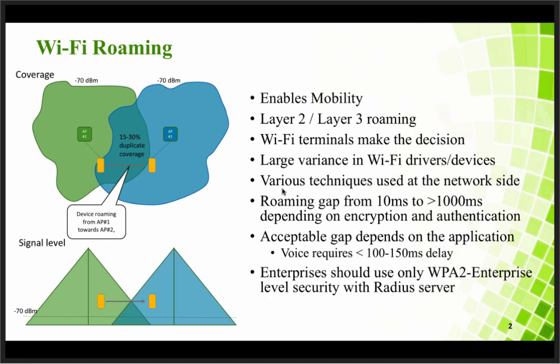Different drivers and different Wi-Fi chipsets behave differently. So to counteract that, on the network side there are a number of techniques used to help with roaming, and we will get into that in a moment. Overall, the challenge with roaming is that you want to have continuous connectivity. You don't want any gaps in connectivity, especially when you are using real-time applications like voice. So you want a very short break when you roam from one access point to another access point, and continuously have service.